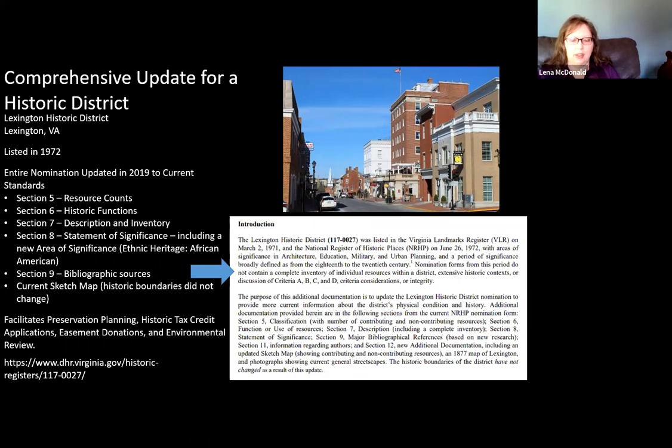It's important to note that if you are changing the historic boundaries as well as updating a nomination, that is a separate action than just submitting additional documentation. Boundary changes are considered new nominations. They're handled that way by the SHPO and by the National Park Service. So we could still have updated Lexington Historic District and changed its boundaries, but it would not have been submitted on continuation sheets like this one was. It would have been on a new nomination form. And the rationale for a change to the historic boundaries would have had to be justified.